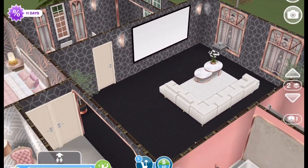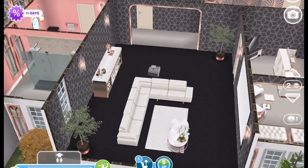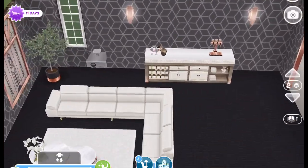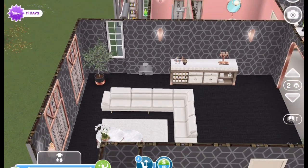And then across the hallway from that, through an open doorway, you come into the home theater room. So remember, there's no TV downstairs, so I wanted to dedicate a room for movies or watching TV. I have added another bar up here.